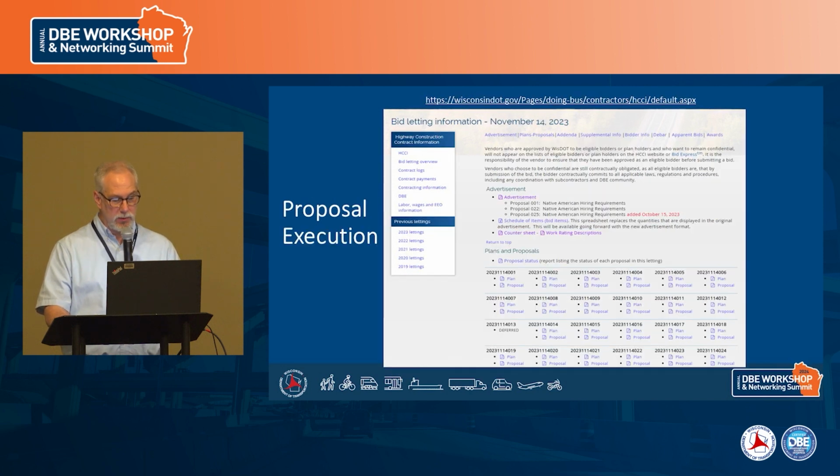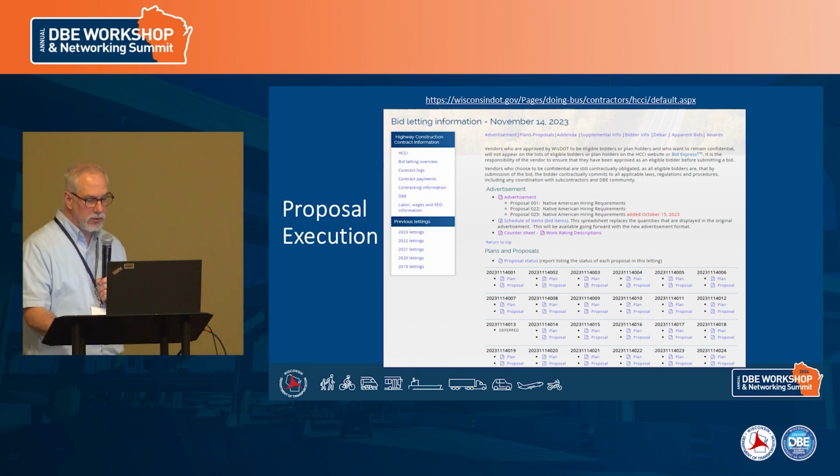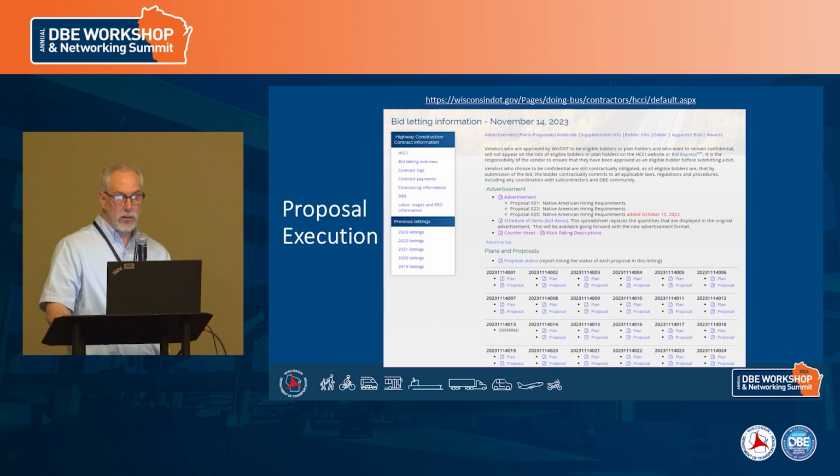But if we jump into the bid letting page, you can see you can go to the year that you'd like to see. Here's the January bid letting information. Here you'll find the advertisement, the plans and proposals for each contract. If there's any addenda, those would be changes that have been made since the advertisement. And then there'll be supplemental information here with construction data packs. Here's the question and answer page. And then eventually the apparent bids and awards will be posted here.